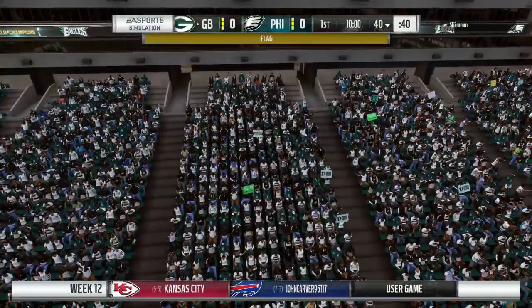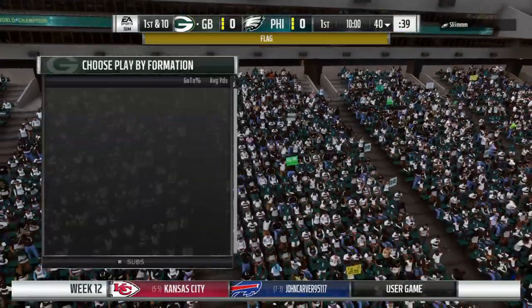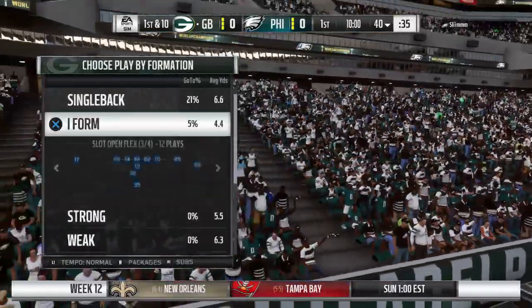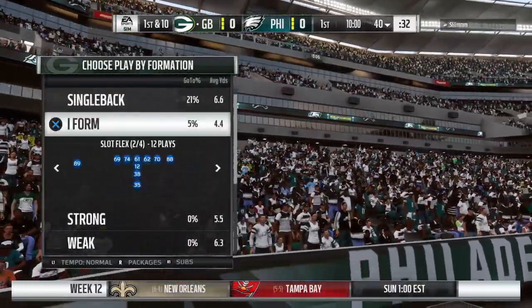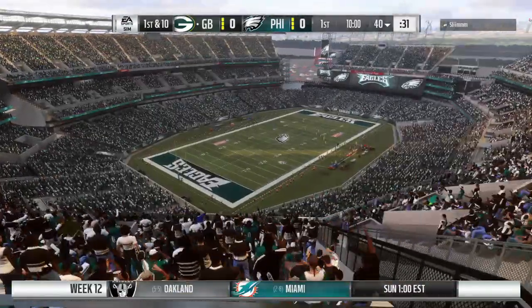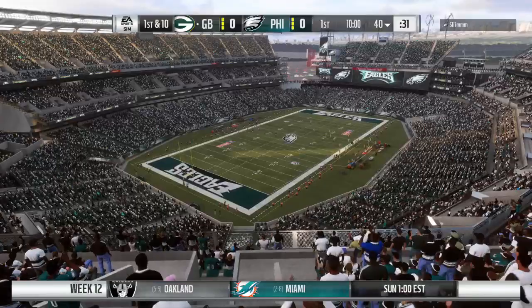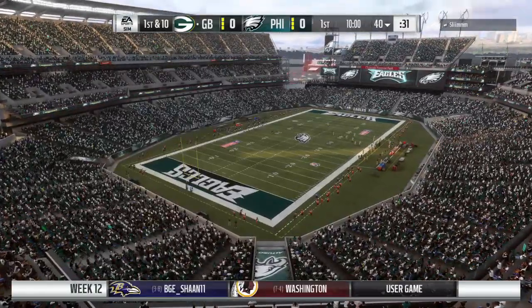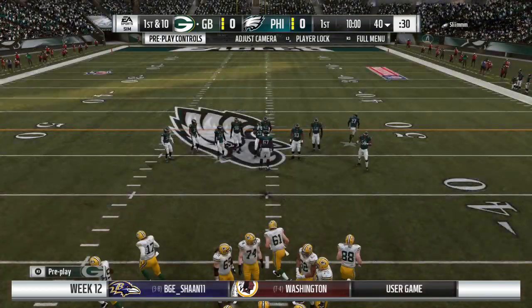And that drives coaches insane, doesn't it? When they see that happen, it just doesn't feel right, does it? Plus, you're giving up yardage. Let's go, come on.